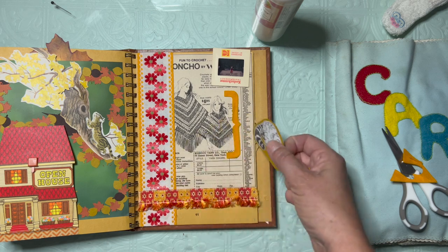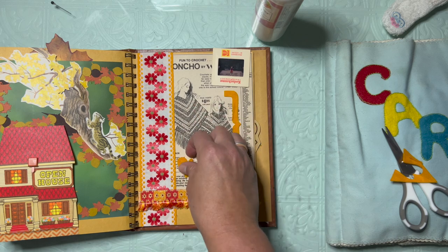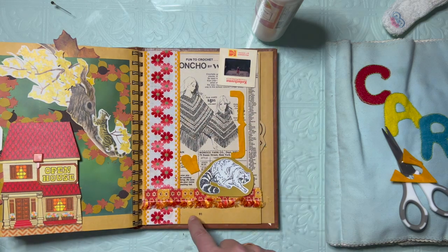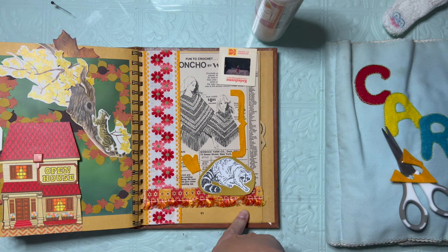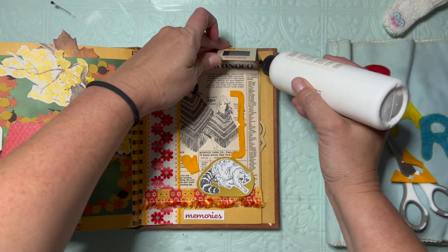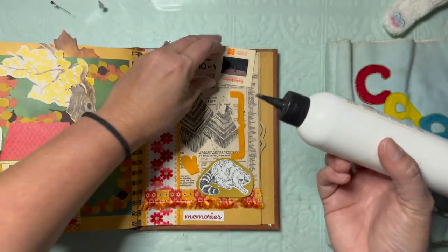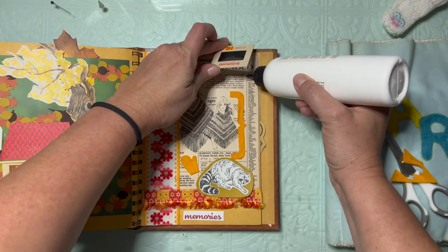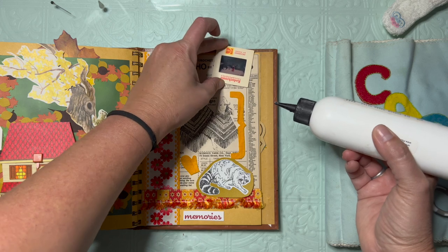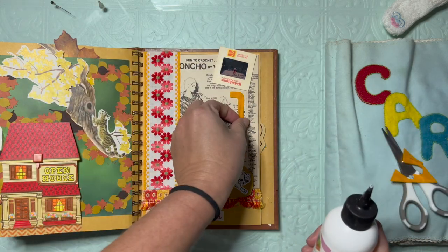I think I'm going to do that. And then this here. And the mitten here. Okay, now I feel like something's got to go down here. Maybe some words. How about just this? Memories, since I'm getting really close to the end here. Yep, that tip is just not wanting to cooperate. I feel like I have to soak it every time I use it after I use it. There we go. That's down.